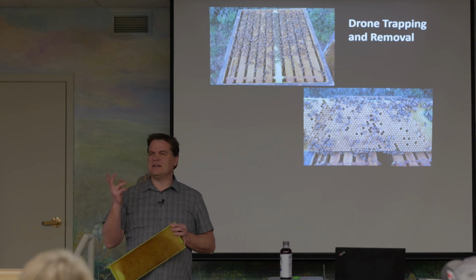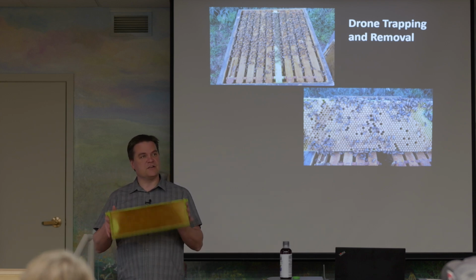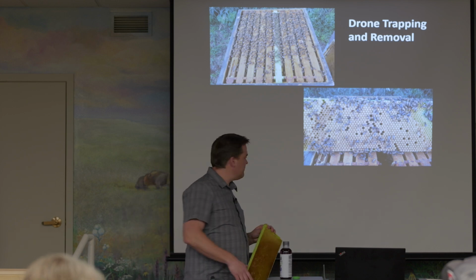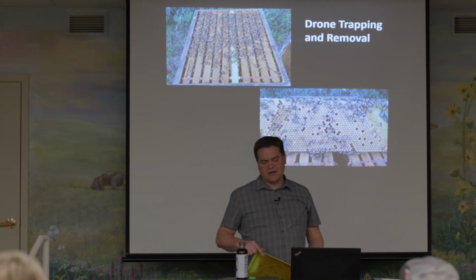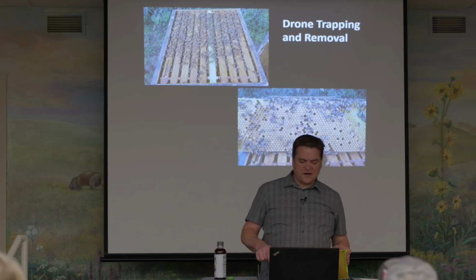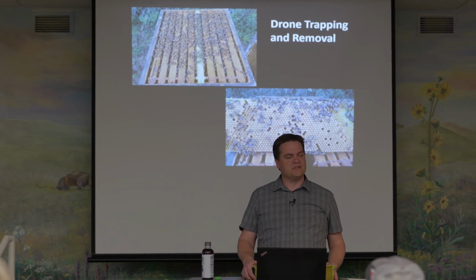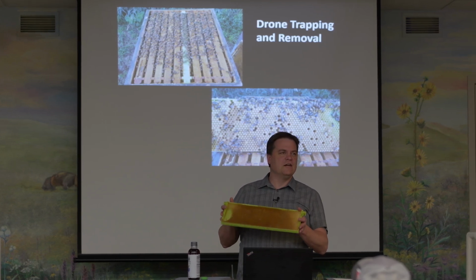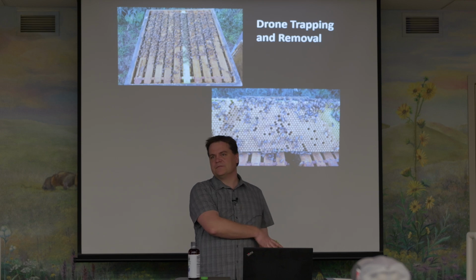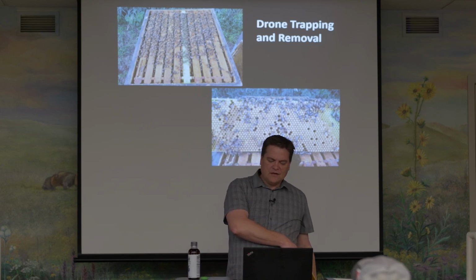They seem to be adapting and know that. So if I put this in my production hive and let them cap it like this, that's what it looks like when you've got a bunch of drones in there. If I do a wash and it's got maybe 5 mites or 4 mites, or it's close or above the threshold, I'm going to take that drone brood out. I'm going to get rid of as many mites as I can that way.